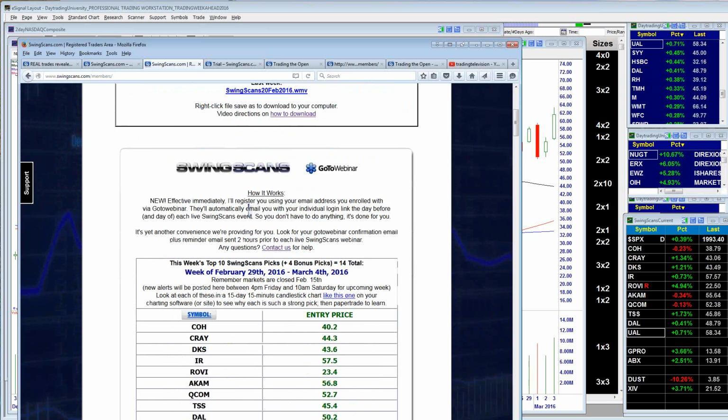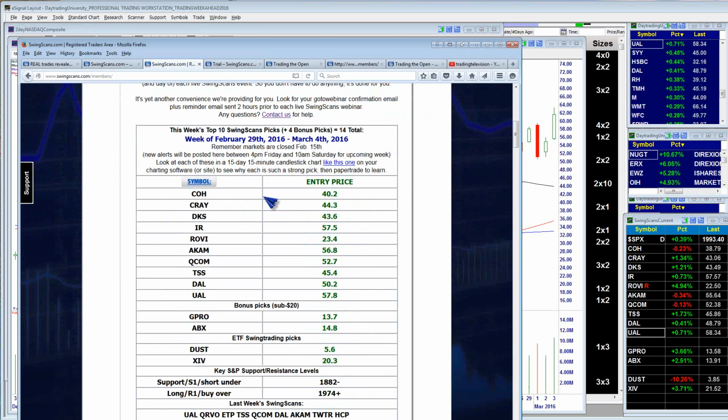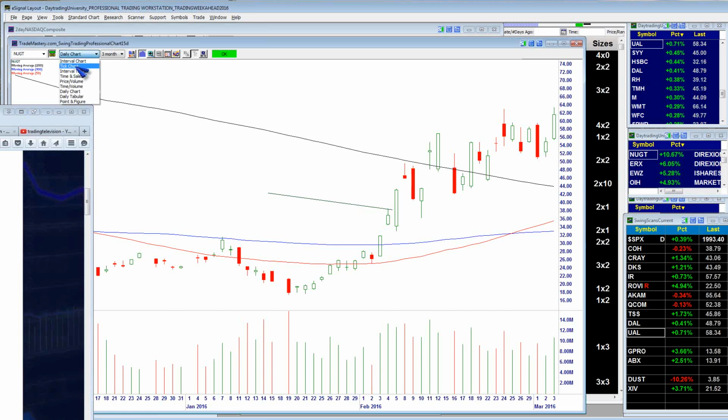But this is where things really come together. What we do is give you not just 2 or 3, but 10 main stocks, along with a couple of sub $20 instruments like GoPro. I called it long correctly. Boom. This week, XIV, I called it correctly long. These are all posted on last Saturday, February 27th. And just for an example of how much money you could have made, again, these are all for paper trading only, but XIV, my long call was 20.3.